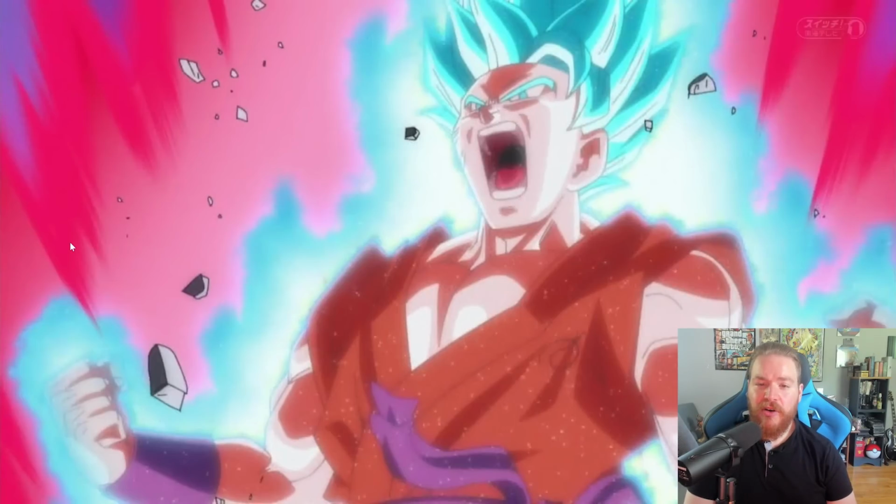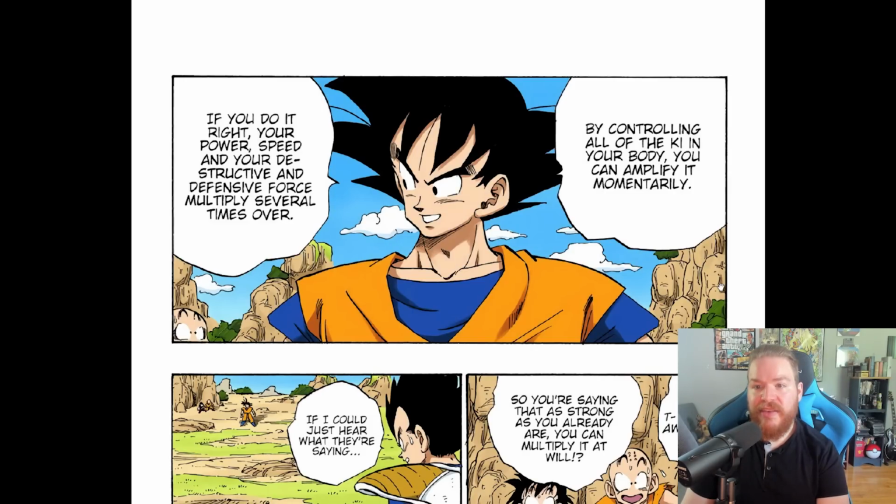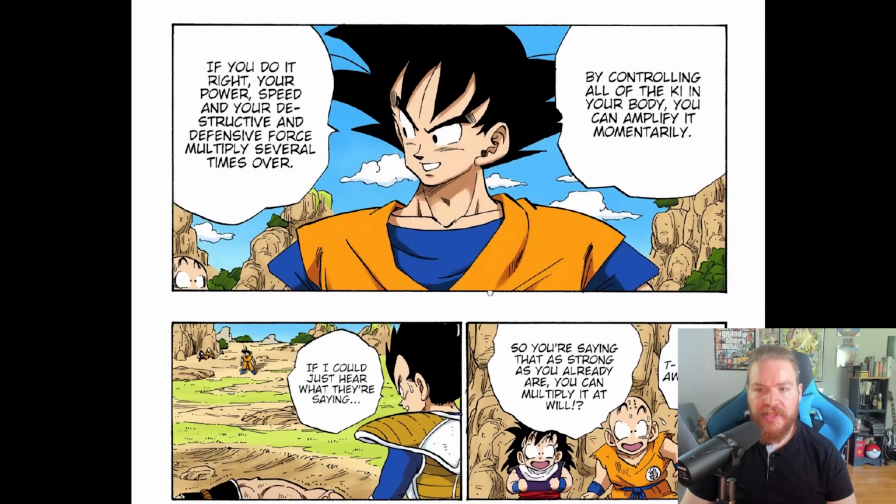But again, what is all this blowing up here? What is all this damage that the Kaioken does? Well, I think it comes down to what King Kai said in the Dragon Ball manga. So let's get into that right now. So when Goku is talking to Krillin and explaining what the Kaioken is, he says by controlling all of the ki in your body, you can amplify it momentarily, which will increase all of your various attributes multiple times over, akin to whichever version of it you're using, the times 2, the times 3, the times 10, and so on.